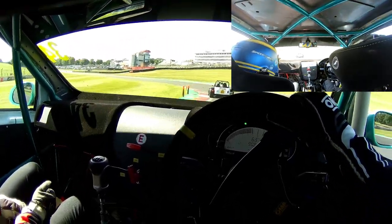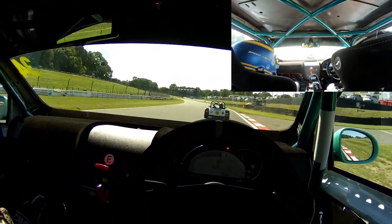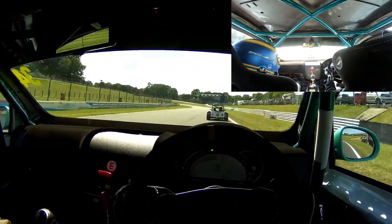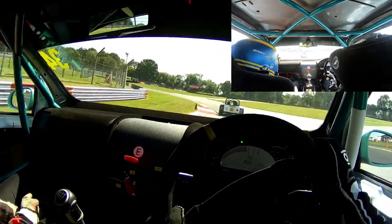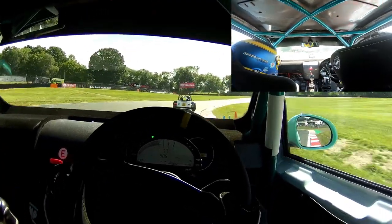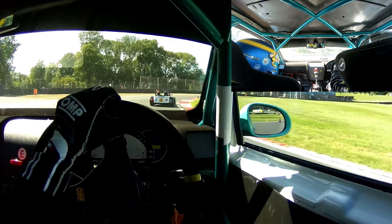Obviously, the Caterham and the Golf GTI are completely different setup wise and driving styles, but you know, it's still pretty cool to follow him and just seeing what he was doing compared to me. It'd be epic if one day I could try a Caterham, but nevertheless, so just keeping with him for now, flicking it down the third, coming around the final corner once again.